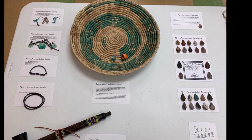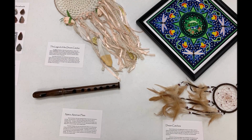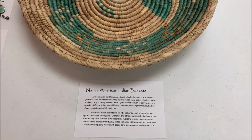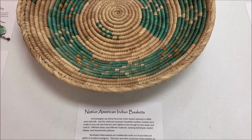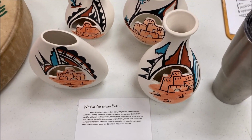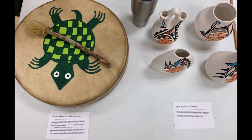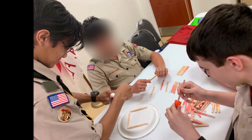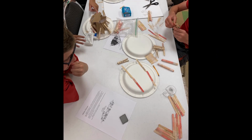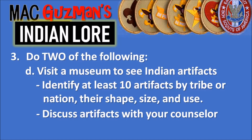One of the requirements said to visit a museum, but instead of doing that, he brought the museum to us because he had a lot of artifacts like dream catchers, flutes. He also had like a bunch of arrowheads. When he was presenting and teaching it to us, he was enthusiastic, so it wasn't boring. It was pretty fun. And one of the requirements says to make your own model of like one of the houses they'd make or something. So it was really fun to do. And then he had a PowerPoint for us when we were following along and listening to what he was saying. And afterwards, we discussed the different artifacts with him.